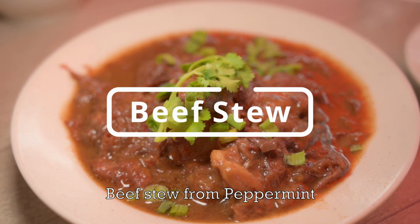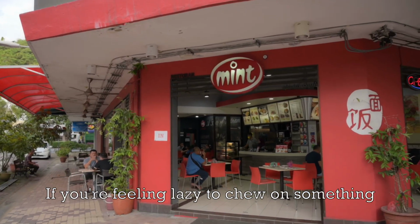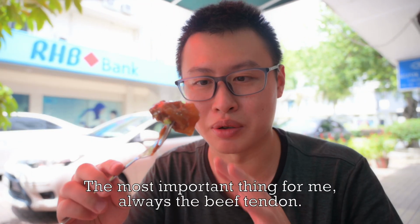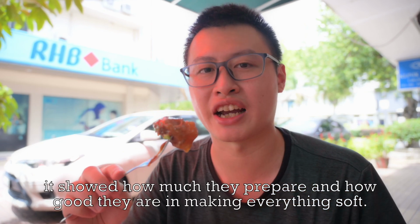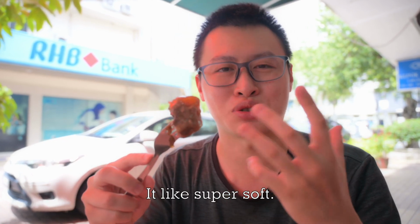Beef stew from Peppermint. This local fusion Vietnamese shop has one of the softest stews in town. If you're feeling lazy to chew on something that day, then this stew is the one for you. Look at that. Oh, this is the beef tendon. The most important thing for me, always the beef tendon. It shows how much they prepare and how good they are at making everything soft. Usually this is the hardest part, to make it super soft.